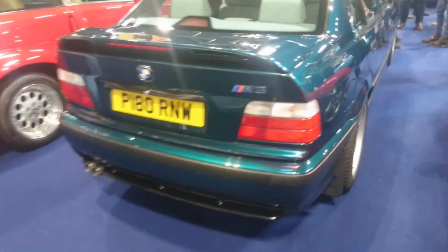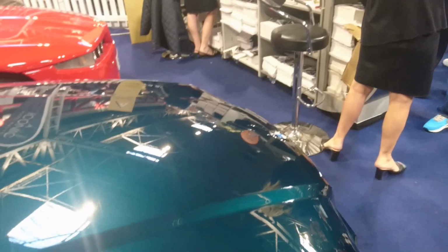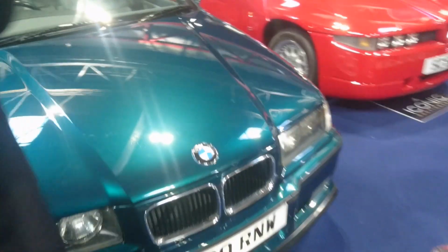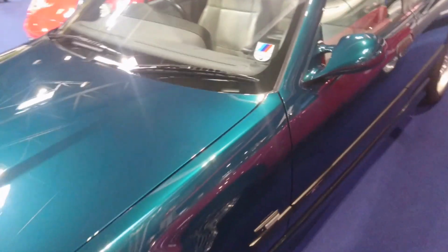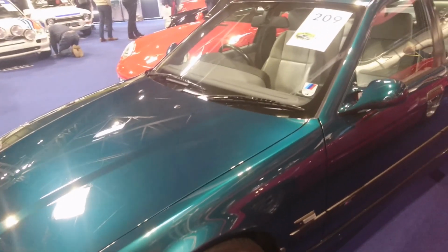BMW E36 M3 Saloon. This looks rather nice. I wonder if it's one of the more desirable Evolution models. Yes, it is. It is an Evolution. It's '96. 30 to £35,000. 46,000 miles. 321 brake horsepower. That was an awful lot at the time.